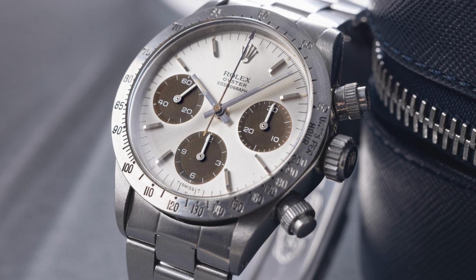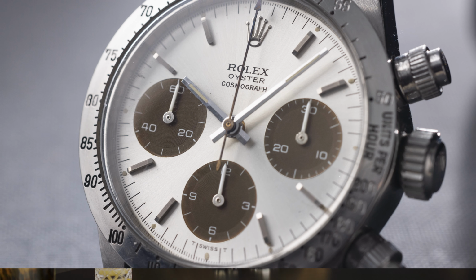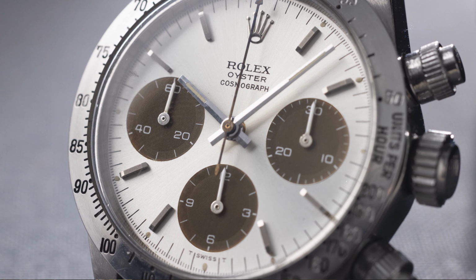I am a lover of the 6265 Daytona, and the combination of this dial and the MK1 pushers is just insane. And to be honest, if I personally had the funds right now, I would add it to my own collection instead of offering it to you. So much I love it. But yeah, it's a very close battle between these two tropical beauties, and it's hard to make a choice.